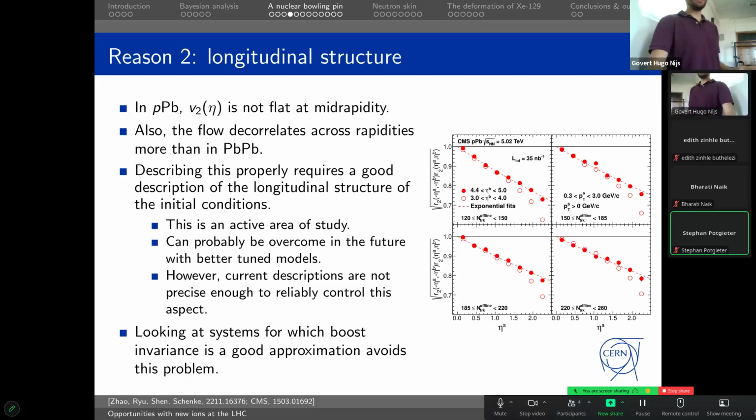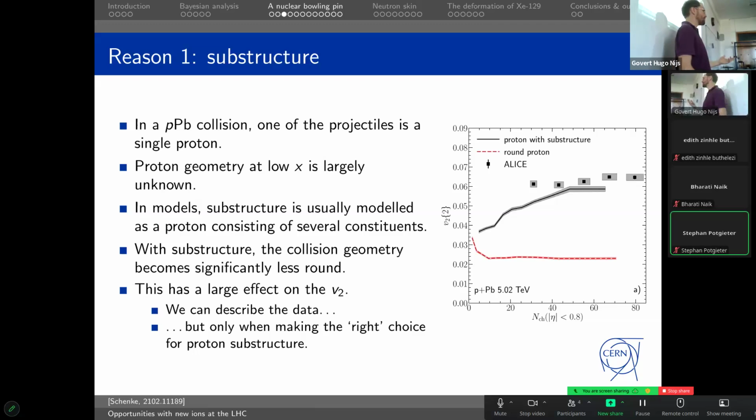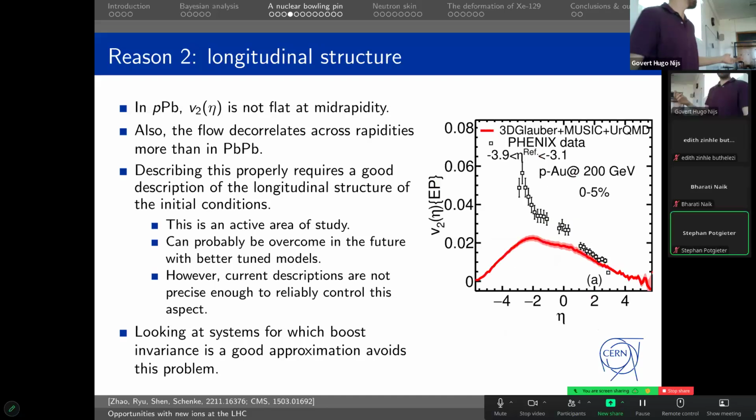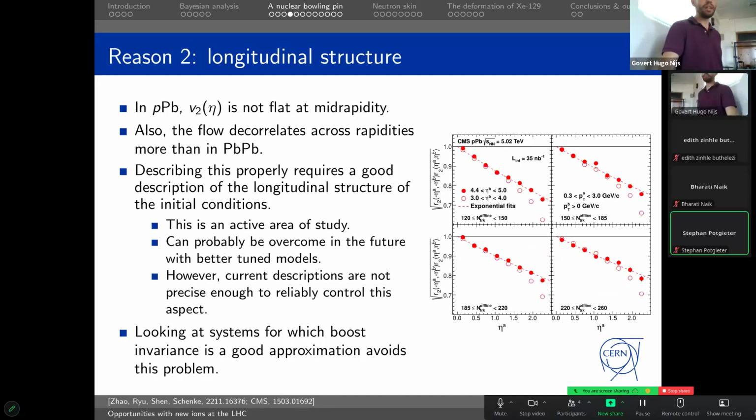So what you want, to overcome these two problems, is to look at a system where none of the projectiles is a single proton, and you want to look at something that is symmetric, so that by symmetry it has a plateau around mid-rapidity.